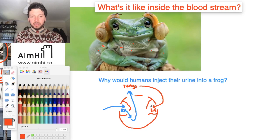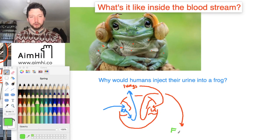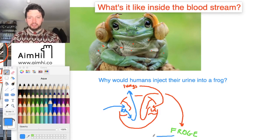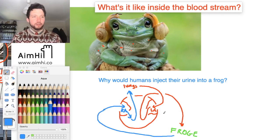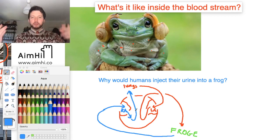But then it'll get pumped into the central ventricle again. And then some of it will go off to the body of the frog. Frog, or froge, if you'd like to put an E on the end of frog, then I guess you'd pronounce it froge. And then obviously the body will deoxygenate it and send it back to the right atrium. But yeah, frogs only have this one central ventricle, which means that their blood mixes up.